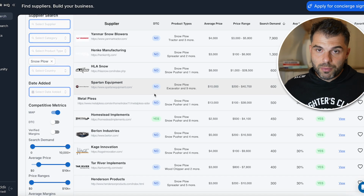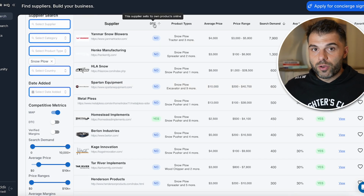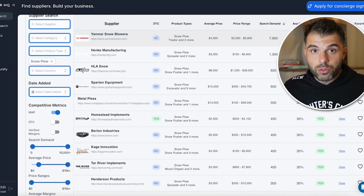And we're going to be the person who sells it to them. Because as I showed you before on Supplier HQ, all these top snowplow brands, except for one, do not even sell their own products. So if you go to D2C, this will tell you whether or not the supplier sells their own products. If it says no, that means they don't. It means they only sell through retailers.